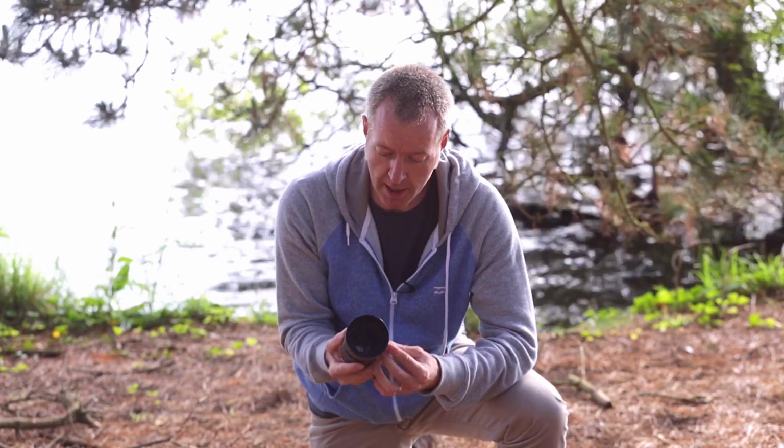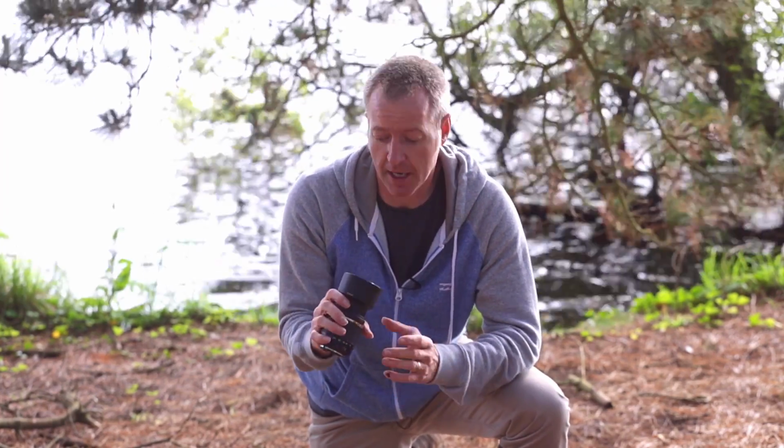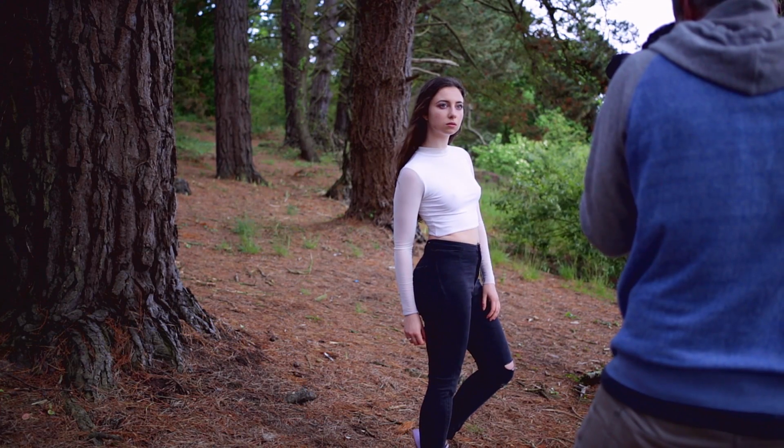Next up, we've got a Tamron. This is a Tamron 55 to 200. Again, this is a cracking lens for portraits. We're going to use this one at the longer end, at the 200 end.